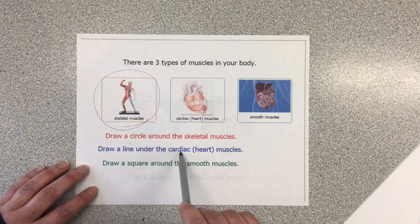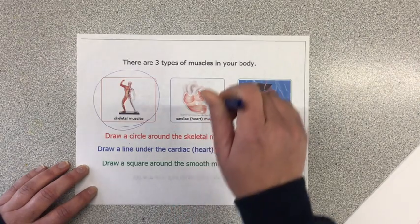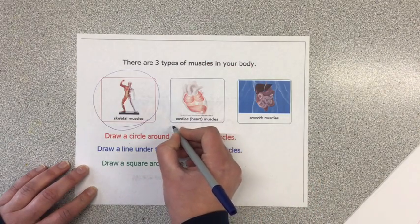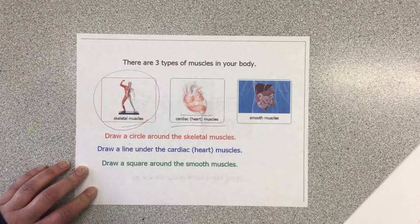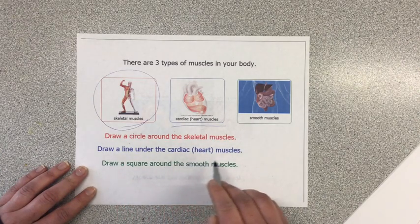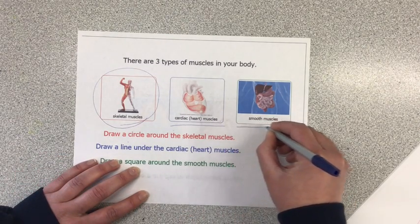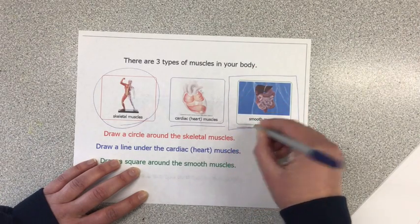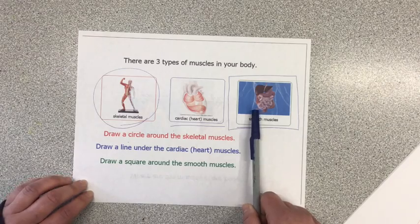Draw a line under the cardiac muscles. That is going to be the blue square, so we are going to draw a line like this. And the last one, draw a square around the smooth muscles, the green box. And those muscles help our organs do their job.